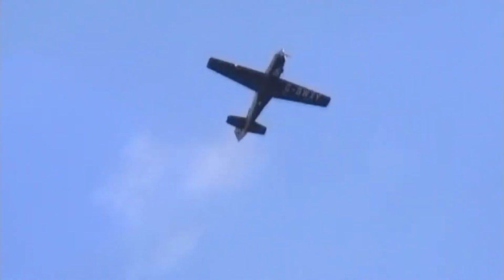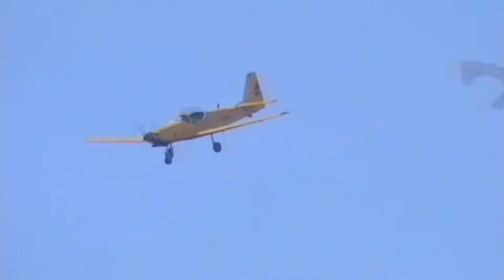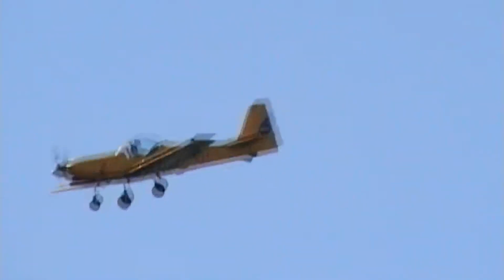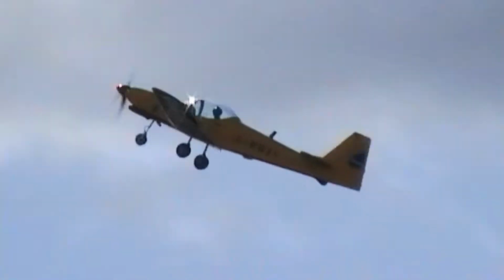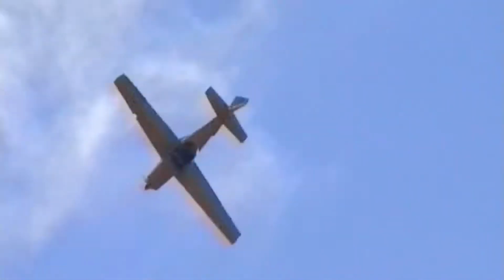Okay, half vertical roll as he goes up there and then pushing the thing over the top, making himself weightless, probably to about 0G. A quarter vertical roll on the way down. And something coming next that he calls a cascade. I'll leave you to watch. Isn't that fantastic?